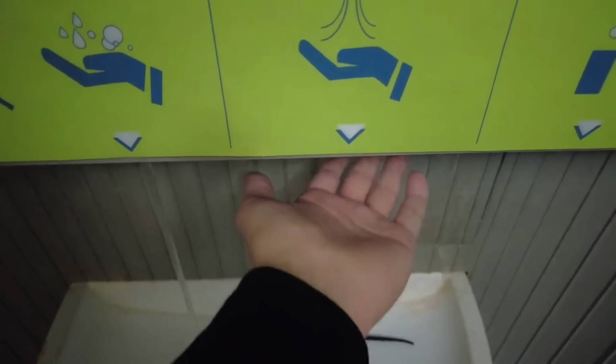Dry my hand. I don't want to touch anything. There's a complimentary comb, some shoes, empty bottle of Heineken.